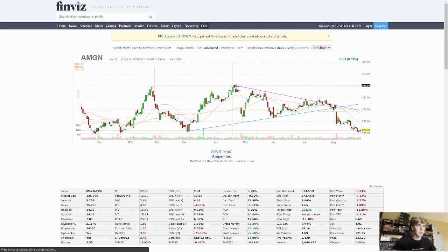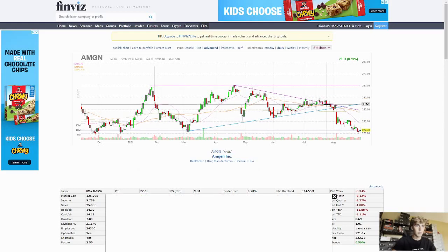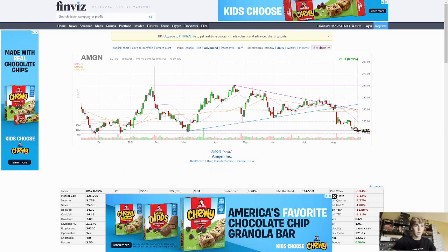Yeah, you can see some more trend lines here. Actual resistance as well, instead of just a support. You can see a trend line that broke out. So yeah, it does look like Amgen will make a positive move here soon.